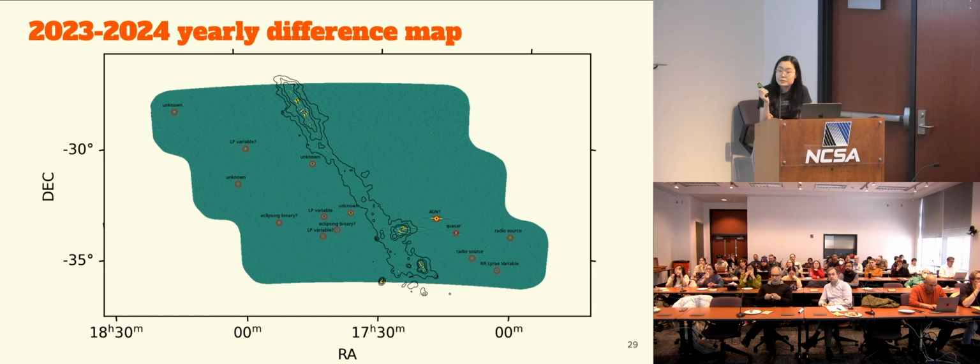Another thing I want to explore is long-term transient events. The process I just described is pretty good at finding short-term transients. But to find long-term transients, we need to make coadd maps on the time scale that we want to explore. So for the galaxy observation designs, in order to find transients on time scales of months or years, we need to make yearly coadd maps. And here I'm showing the 2023 to 2024 yearly difference map, which is basically the difference between the 2 yearly coadds.